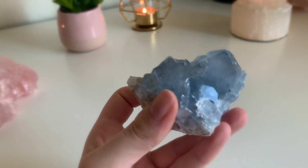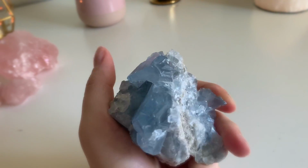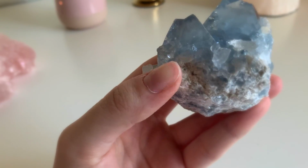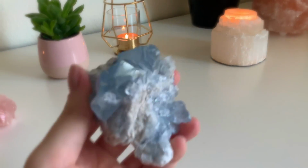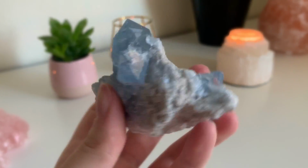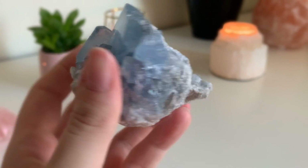So right here we come to one of my all-time favorite stones, and this is selenite. Selenite is also said to have very calming properties. It helps a lot with sleep and with dreams. I may be wrong on that, but you can always look up the properties of celestite. And it's either called celestite or celestine, depends on how you like to call it, but it's said to be an angel stone.